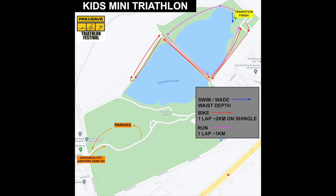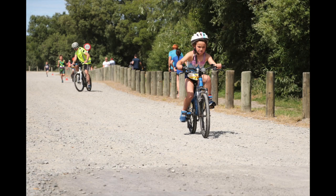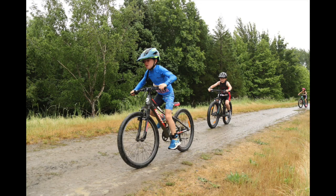They go down the causeway between the two lakes and then they make a left hand turn. When they make that left hand turn, the path is quite a bit narrower. They'll go down to a marshal who will turn them at a cone, and then they'll come back going exactly the same way. What we really need parents to reiterate to kids is that they need to keep to the left. We know that's difficult for them when they're a young age, but it's really important we avoid any head-on collisions, so kids need to keep to the left.